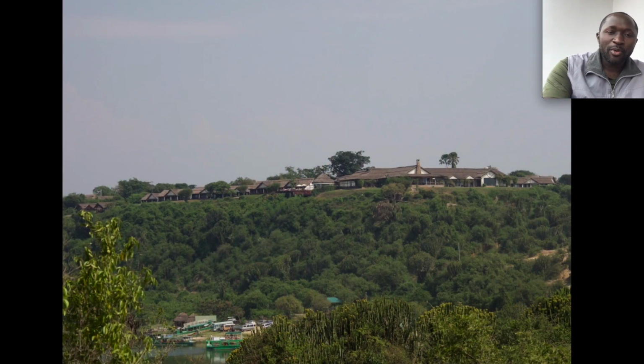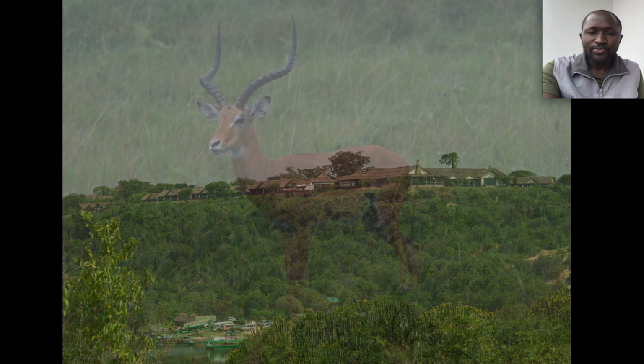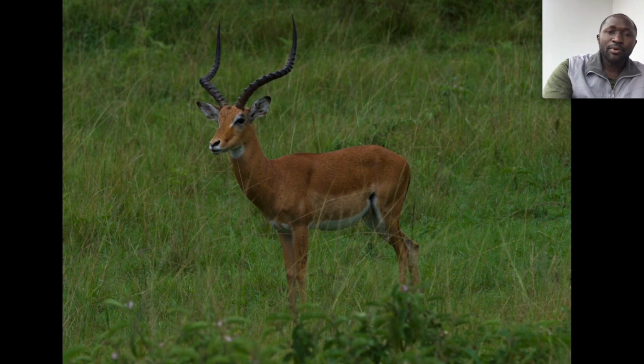So when we arrive at our accommodation, this is Mweya Safari Lodge, since the 50s. Very nice facility. Looks over the Kazinga Channel and Lake Edward. So the next day we will go out for some activity. We will visit the Kob Lekking Grounds. A kob is a species of antelope. This is also the national mammal of Uganda. Lekking grounds are areas where these mammals come for mating activities.